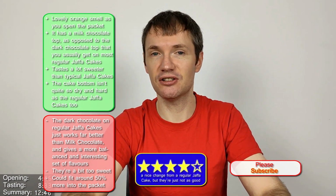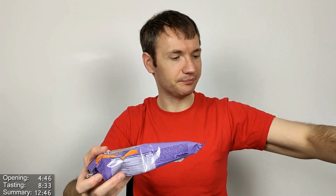But as I say, the one caveat to bear in mind, and for awareness, is the fact that you could fit 50% again, another 5 Jaffa Cakes, into the packaging for what it looks like you get on the thing here. You could fit 15 in this length for sure. We've got 5 Jaffa Cakes here. You could easily fit that again twice more into that packet. So yeah, that's something.